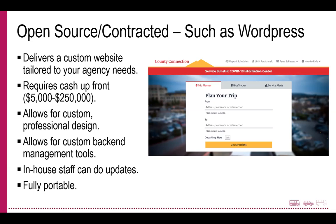You're probably going to need to work with a web developer, and depending on the complexity of the site, you're going to need somewhere between $5,000 and $250,000. Now, most of you are going to be on the lower end of that spectrum, so don't have a heart attack at this point. I would say most systems, for $20,000 can develop a very nice website.